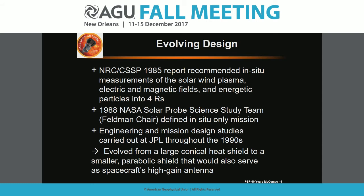The design evolved some. There was an NRC CSSP report in '85 that recommended in situ measurements of solar wind plasma, electric and magnetic fields, and energetic particles, again to 4 solar radii. There was a major study, the first science definition team. Bill Feldman chaired that, in 1988. That was only in situ measurements. And then there was quite a bit of work, mostly at JPL, on the engineering and mission design. That extended throughout the later 80s and the 1990s.